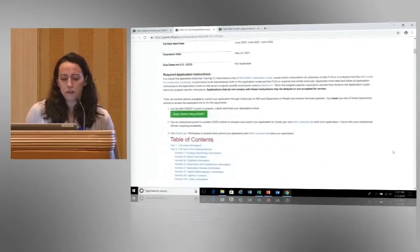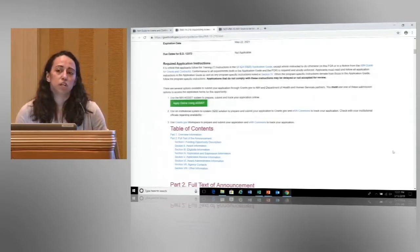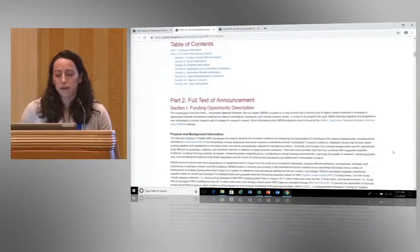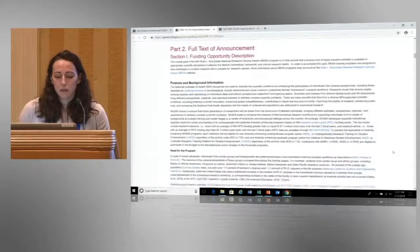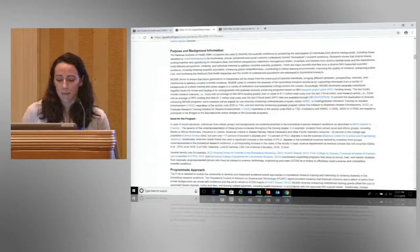And then as you move through the funding opportunity announcement, you'll see all of the requirements and details on what you need to have in your application, eligibility information, how to submit your application, and the review criteria that are going to be used during peer review. So as you're preparing the application, this is really a critical resource. You want to make sure that this is read extremely carefully so you can address all of the points in the announcement in your application.